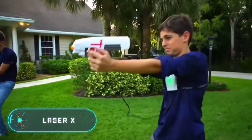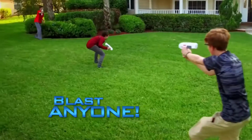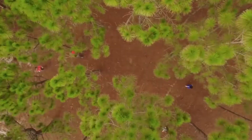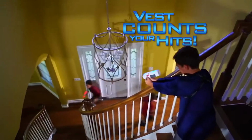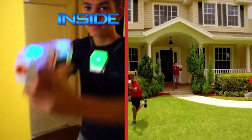Laser X. This device allows you to transfer the game from the virtual world to the real world. It can be used for individual or group battles. In addition, this device can be played both inside and outside, and thanks to the bright elements of different colors, weapons can be used even in the dark. Each plastic weapon is highly accurate and capable of striking the enemy from a distance of over 200 feet.